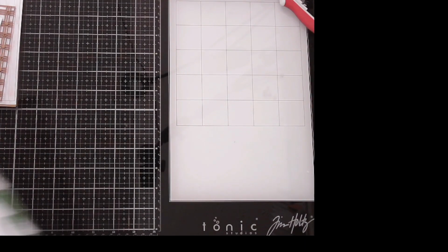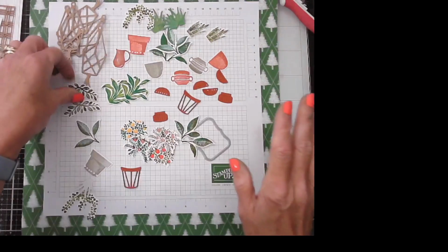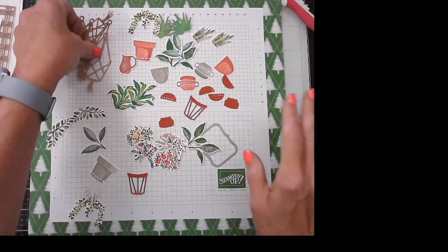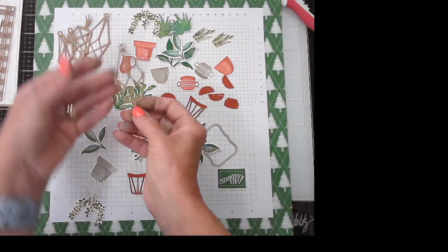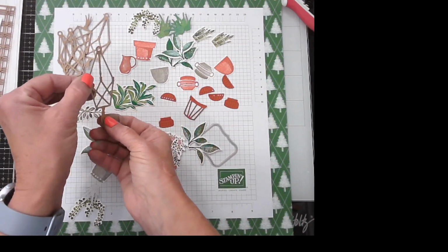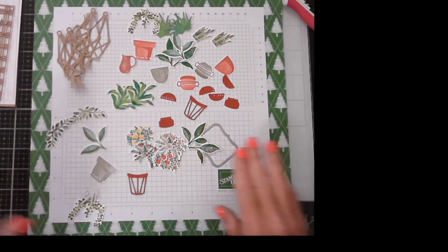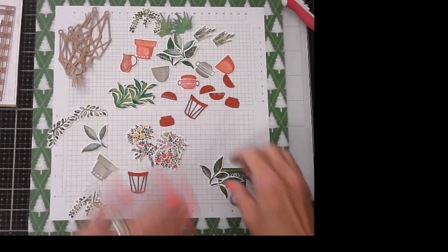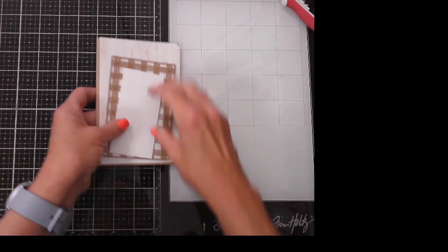So now I want to bring in all of the pieces that I've already stamped and cut out with the dies. These are all stamped. There's no coloring involved. I really like these little macrame-looking plant hangers. So I just really liked these, and we'll be using a lot of these. And then also, here's what we're going to work with.